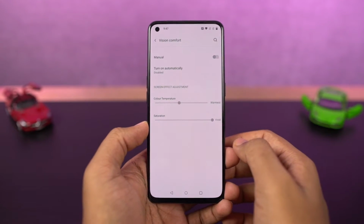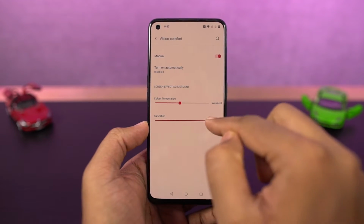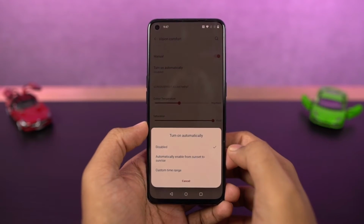Next, we have Vision Comfort, which is just a new name for the regular night mode, which puts a warm tint on the screen to filter blue light. And you can also schedule it to automatically turn on and turn off at a specific time.